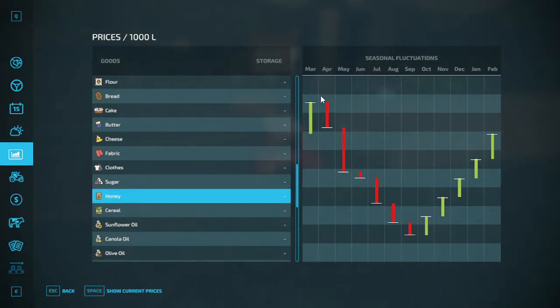Oh, where's that? Over here. It's super strange. I've got to look at my Streamlabs to make sure the mouse is in the correct spot. So at the moment, the cursor is in the middle of over here on my actual screen. Meanwhile, it's where it needs to be on Streamlabs. But anyway, yeah, we need to wait until February, March to get rid of our honey. And we've only got like 1,000 litres at the moment.